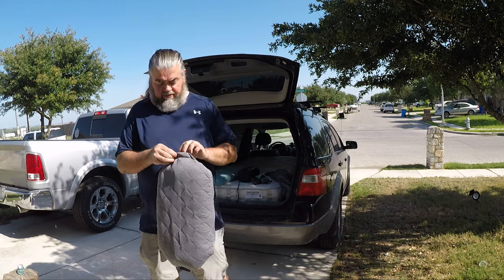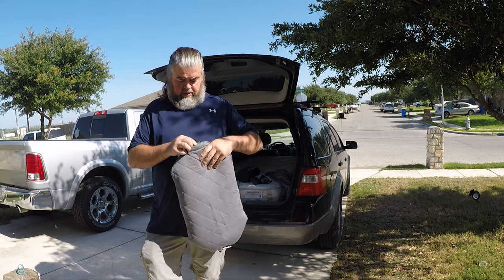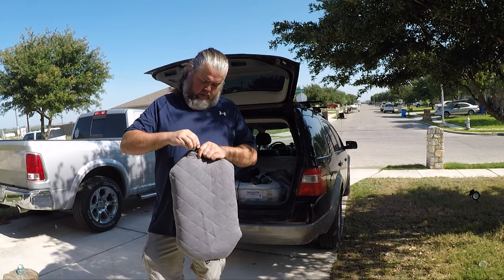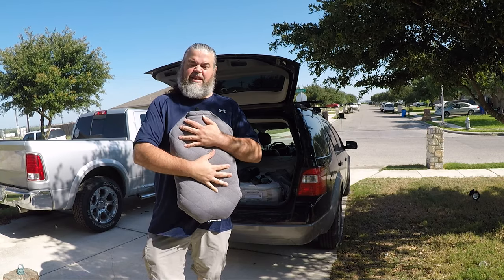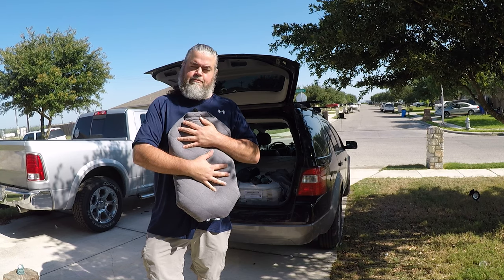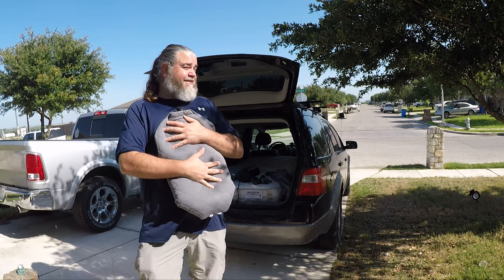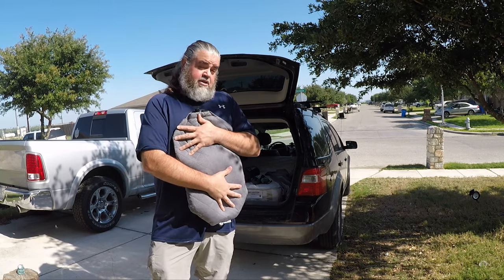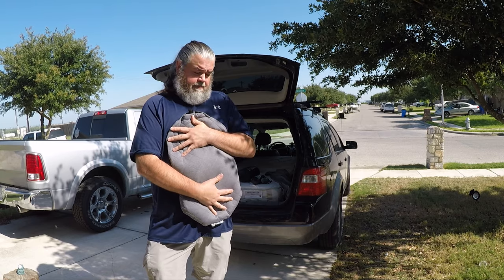So let's take a look at deflation. Take it out. Just open it up. And hug it. Give it a good squeeze. Imagine you're hugging your children. I love you, pillow. Now the challenge can be getting something back into a tiny bag.